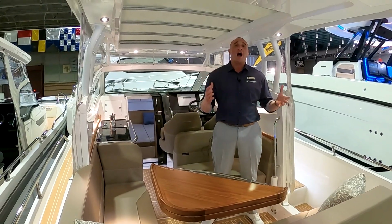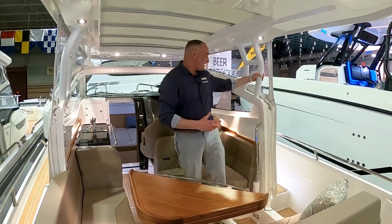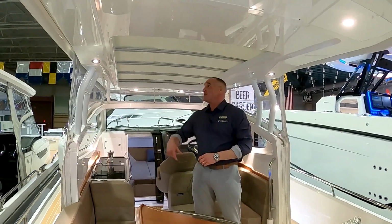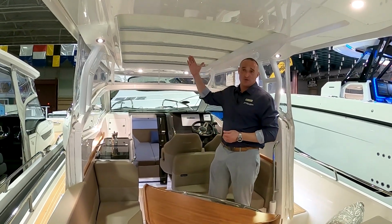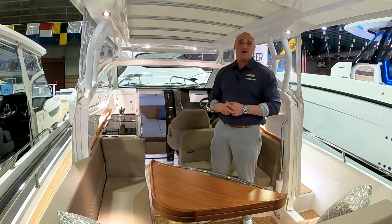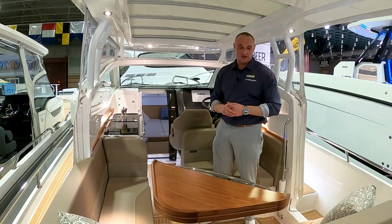All right, so in the cockpit of the W9, you're gonna notice a few things. Really heavy-duty structure to the vessel. The nice, strong hardtop. This one happens to have the retractable sunroof here. So if you want the shade, you close it. If you want a little bit more of the experience of the sun, you open it up. It kind of gives you some more versatility that way.